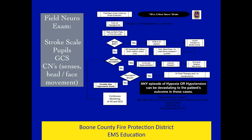Guessing doesn't cut it. You're paramedics. If you don't know it, then you've got to have a reference card so you can get it right. Mrs. Smith isn't as worried about your memory as she is your accuracy, so use your reference cards. So field neuro exam, stroke scale, pupils, Glasgow, and then the cranial nerves.